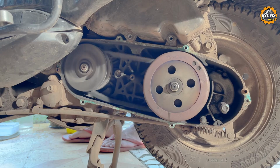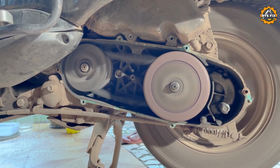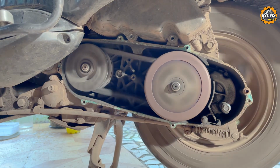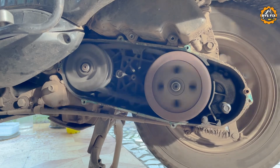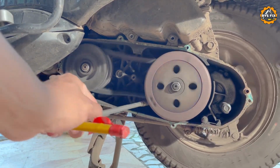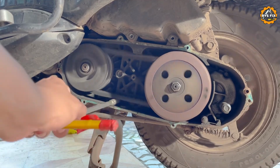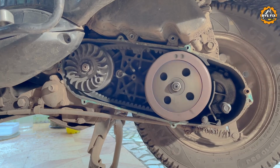Now I will start the bike and check what is the problem inside of this which is creating this loud noise. And as you can see, the drive belt is acting very strange here. So now I will stop the bike and check what is wrong with this belt.